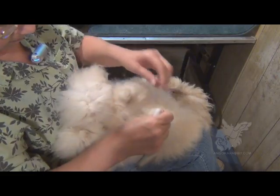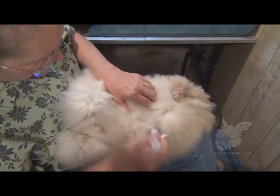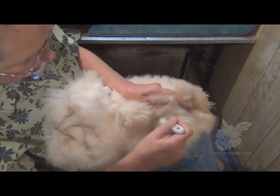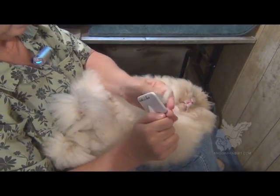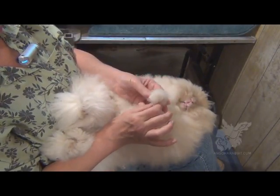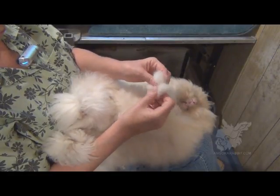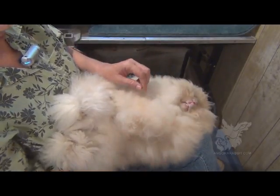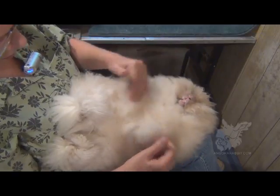I'm very pleased here. He's cleaned up very nicely around his elbows and his chest. I can show you how much wool came off. Here in my hand is the fur that I brushed out of those snarls and webbing that he had around his elbows. And yet, to look at the rabbit, you'd never know it. There was plenty more where that came from.